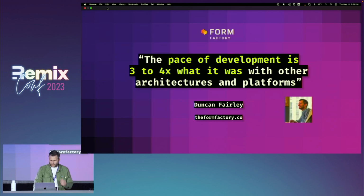Finally, one of our partners who had experience with both versions, they've seen 3 to 4 times more productivity with using V2. Once again, because it's just a lot easier for junior developers and medium developers to be able to get going and be productive.